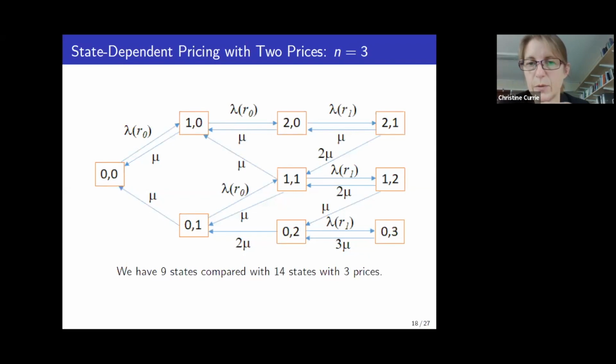Looking then at the 2 prices, I've shown you that very complicated diagram a few slides ago. This is it with just 2 prices, and you can see that it's still complex. There's still quite a lot going on here, but we've reduced the number of states from 19 to 14. We've got slightly different transitions coming through there, and so we've got a simpler and easier problem to solve.